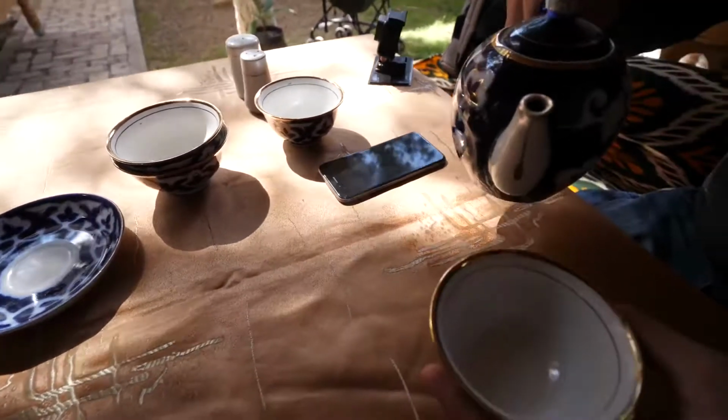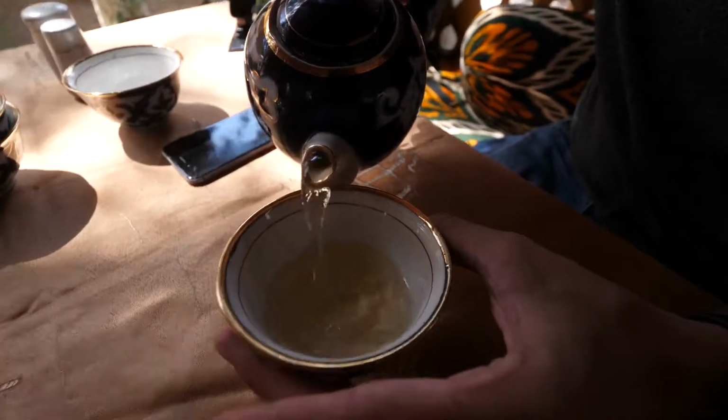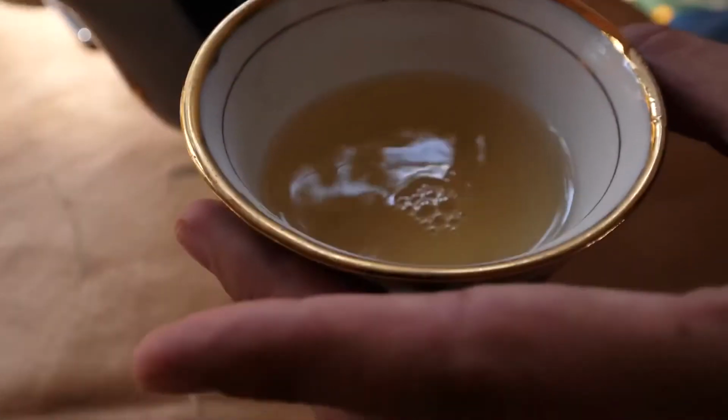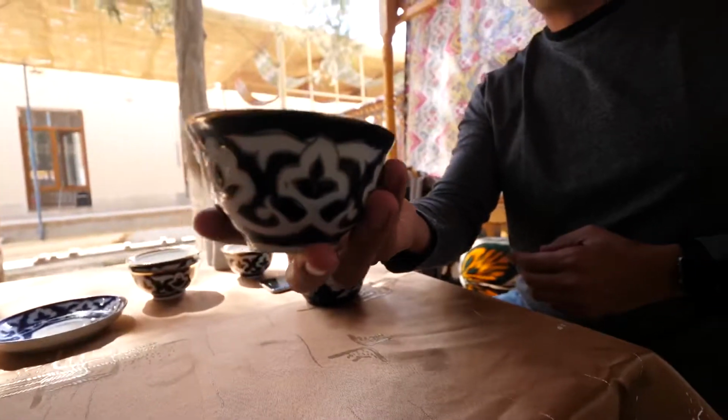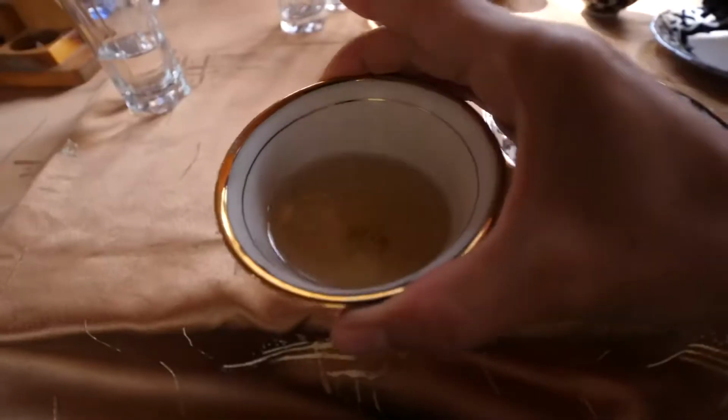Tea is consumed with every single meal in Uzbekistan, and one of the customs is that you pour the tea 3 times. Pour it once into the cup, put it back into the teapot, pour it again back into the teapot, one more time back into the teapot before you serve the first cup, or almost like a bowl of tea. And that's just the ritual, that's the custom of drinking and serving tea.